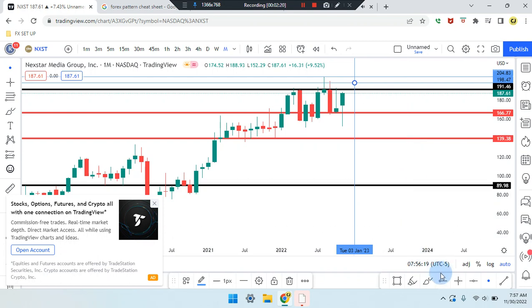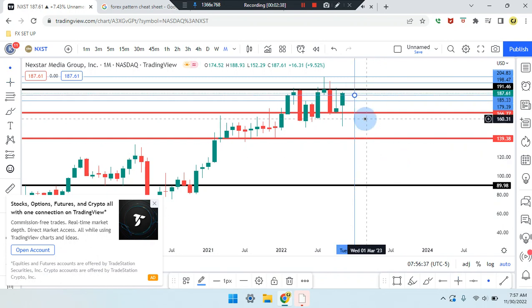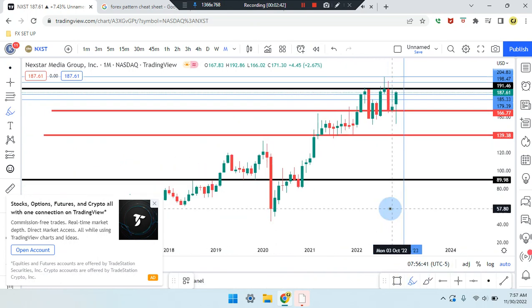If price action decides to draw back for a reversal or just for a retest, it can tag the midpoint of that area between the black and the red SR lines of 179.39. Before tagging that, it can tag the numbers at 185.33. So if this market works its way up further, let's take a look at what's going on.